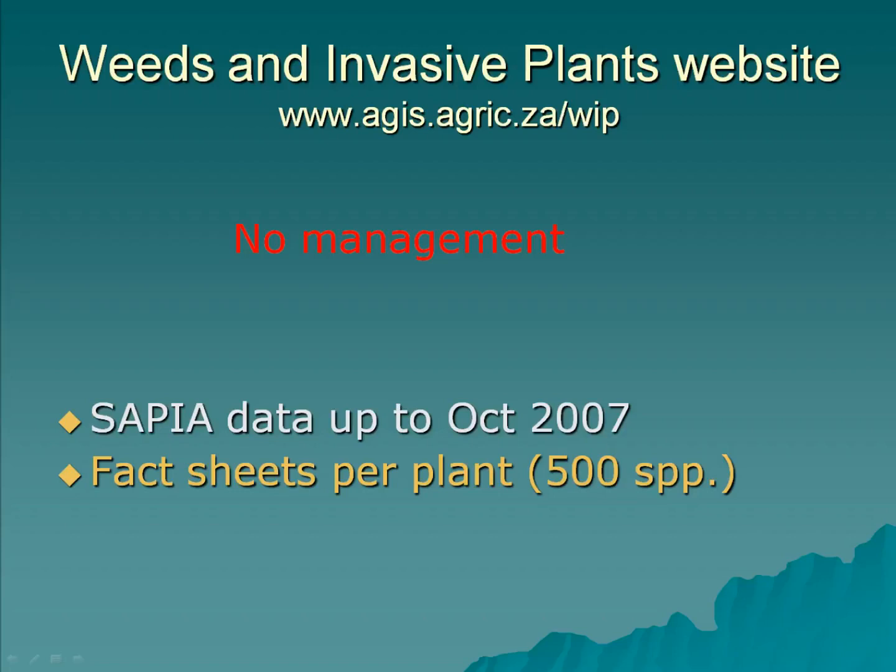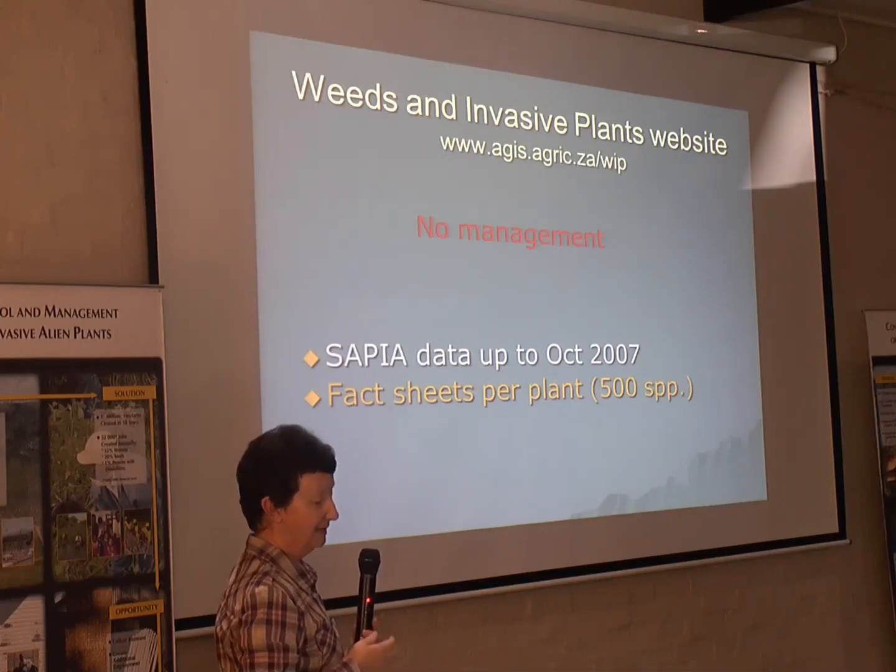Fact sheets: I did have a 3-year contract with agriculture to populate information sheets on many of these species, and there are about 500 species that have information on them at that website.